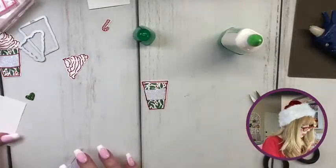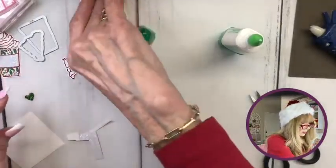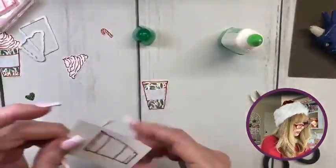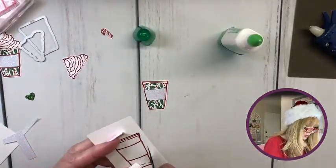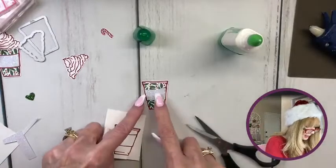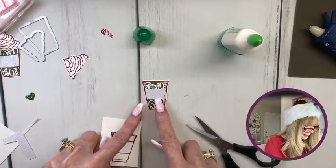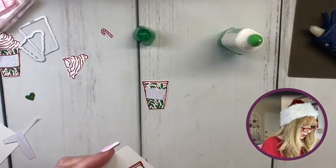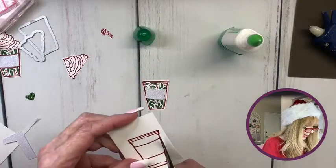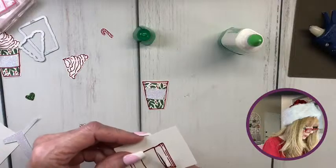But the other thing we're going to do, where are the rest of my cups? Okay, there's the other one. And what I'm going to do with this one is I'm going to just cut the outline because, see, I don't totally like that so much. I don't think it looks as neat as it could. So this is how I do this. I'm going to fussy cut around the border for the white glimmer paper.